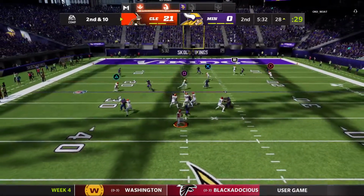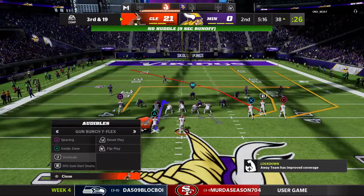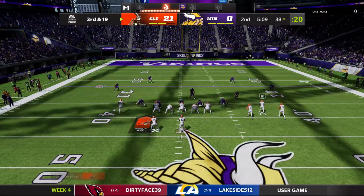After the incomplete pass, here now is 2nd and 10. Now Mayfield, under pressure, and he will go down. Sacked back at the 38. So that time, Charles, quarterback helpless really in the pocket in the face of a pass rush like that. They were on him instantly.